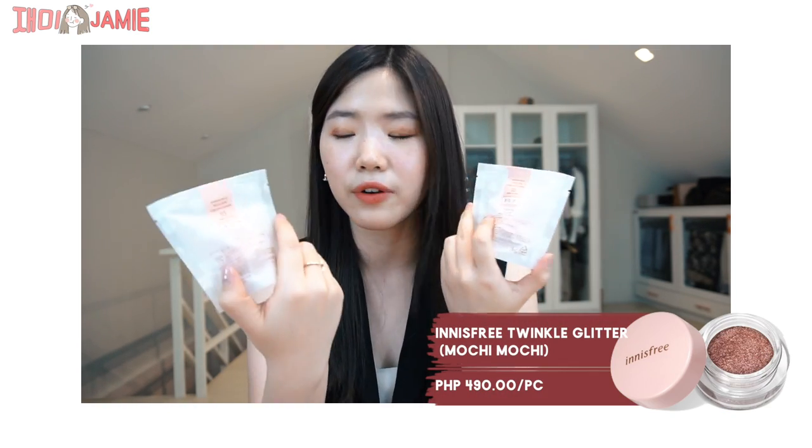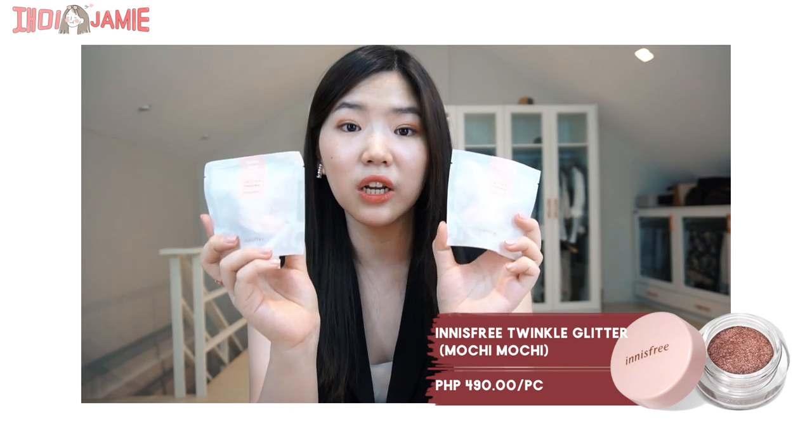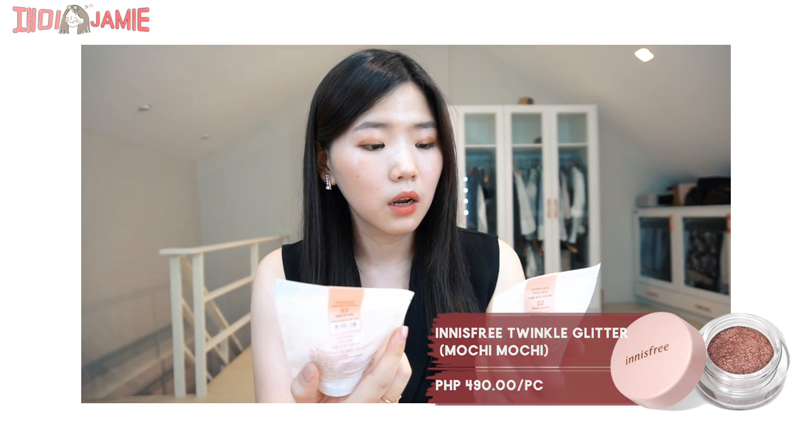So, next, we have this one. This is called the Twinkle Glitter na Mochi Mochi. Tapos, I got the shades 2 and 3. Walang pangalan to, no? 2 and 3 lang. Meron. Ay, meron pangalan. Parang isa Tardy, tapos isa Sardy. The number 3 is the Tardy. Talgi. Salgu. Okay, this is the Salgu, this is the Talgi.